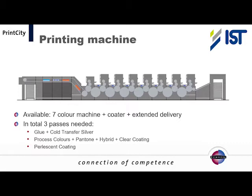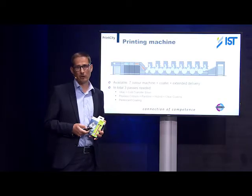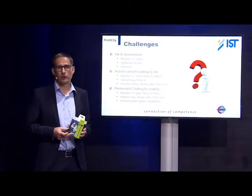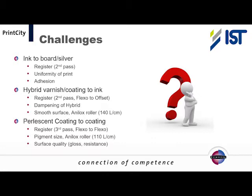To get this job done, we really had to cover some challenges, and the challenges are now shown here. The first challenge is about ink and board, because we have to register the second pass, which involves the inks, to the first pass, which is the silver, which we transferred on. We also have to care about the uniformity of this print, because we have different surfaces, and we have to care about the adhesion. We have to stick the ink to this metallized surface, to the silver here.